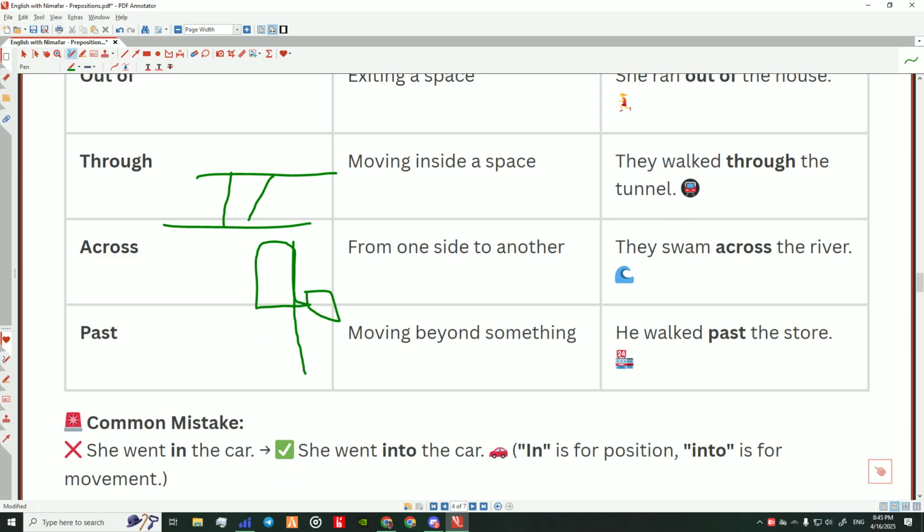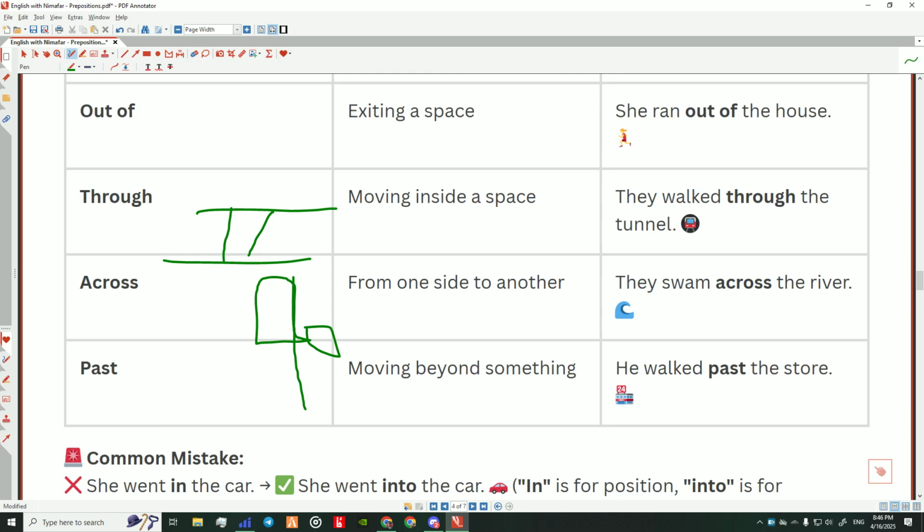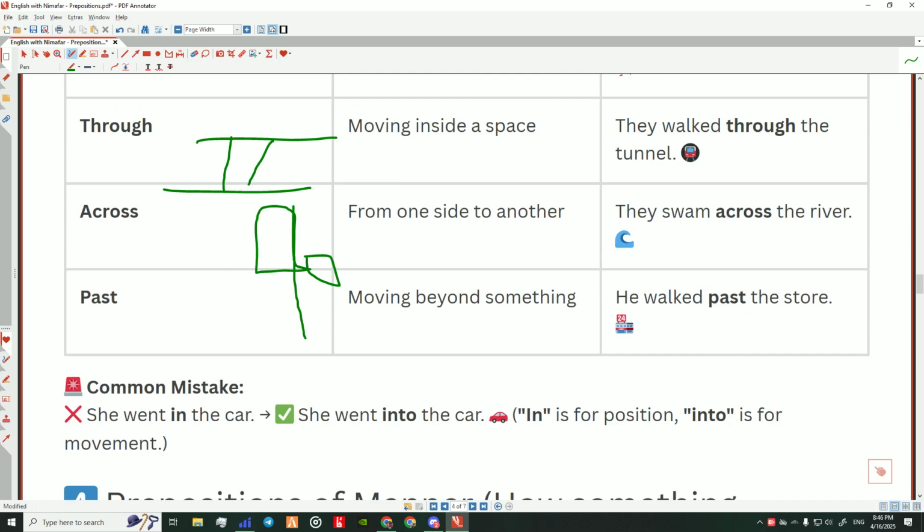Here we have a great explanation. She went in the car. No, she went into the car. In is for positions, a state of being, as Grace said. And into is for movement. He walked into the door, into the room, into the class, into the meeting, whatever. But he is in a car.